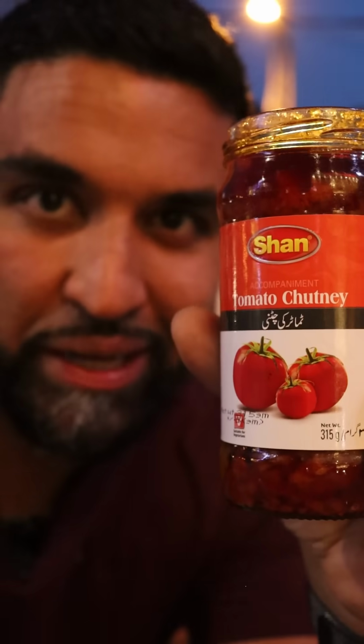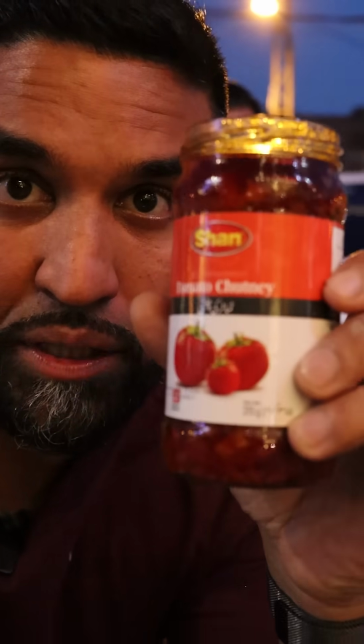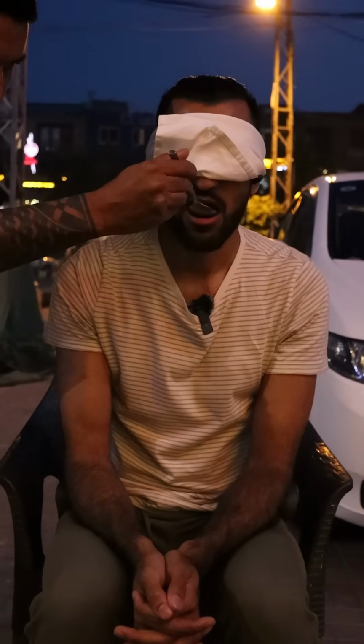Yes. Tomato chutney. It might be a little bit spicy, but whatever. And chutney's not gonna be a good enough answer. I need to hear tomato. Okay, it's a bit of heat. It reminds me of a chutney. My immediate response is imli chutney, tamarind chutney.